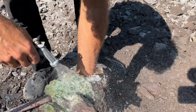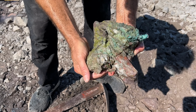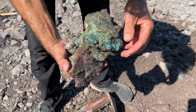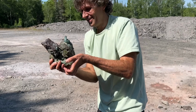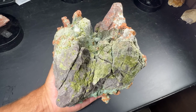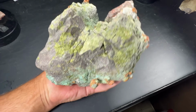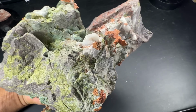Oh, I'm gonna drop it. Yep. So look at that. Might even have to break this down. I'm not sure. I'm gonna try to keep it together. But you got copper coming off the bottom, copper coming off the top. That is amazing. So here it is, the biggest piece of the dig. And you can see, this is a really neat one. It shows you really how it forms on the matrix. I mean, this thing's huge, look. So super neat. Look at that.